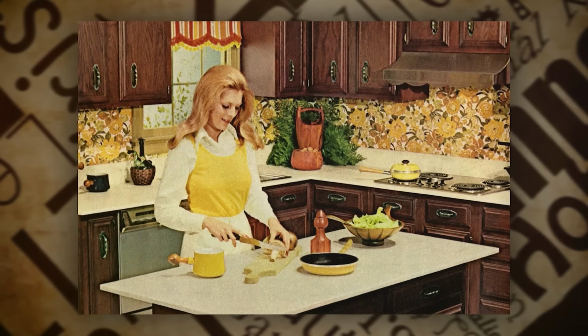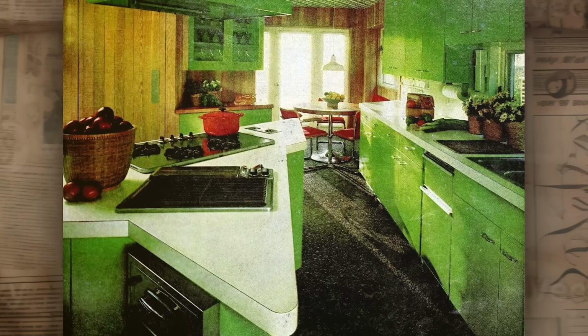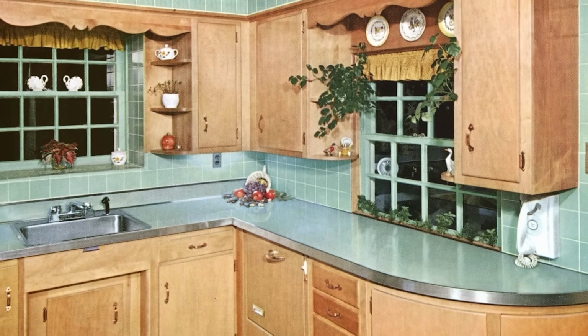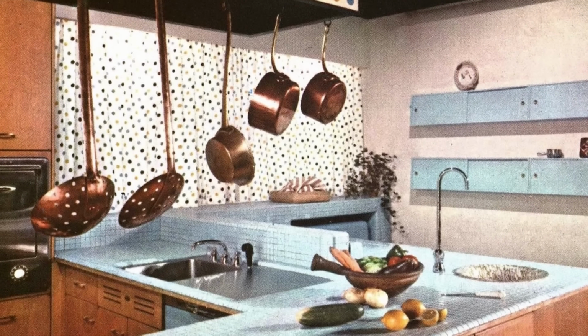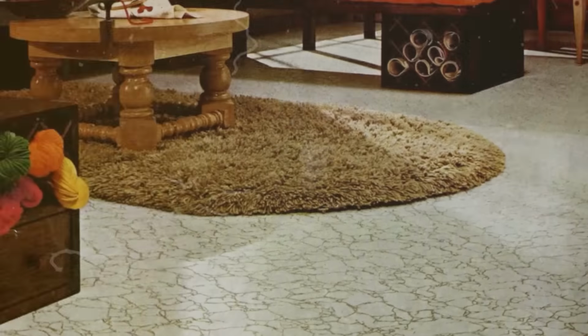Over time, smoother surfaces like laminate and solid surfaces became more popular because they were easier to maintain. By the 1980s, tiled countertops started to disappear from modern kitchens. Some historic homes still have their original tiled countertops, showing how well they can stand the test of time.